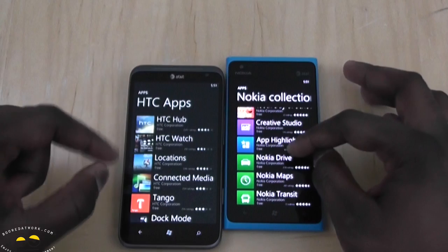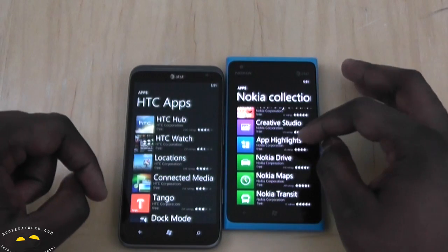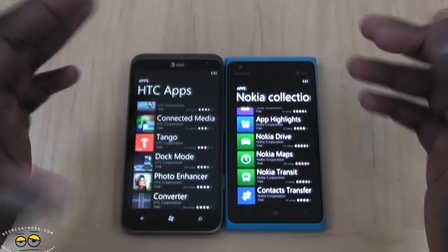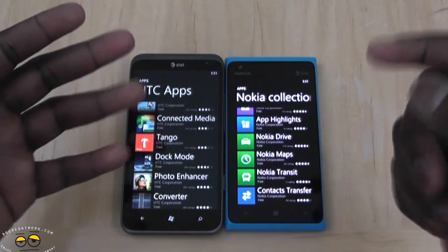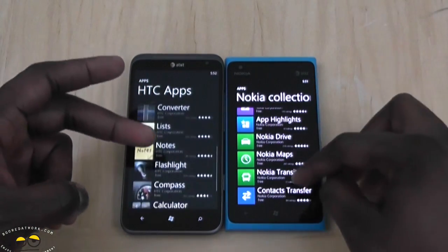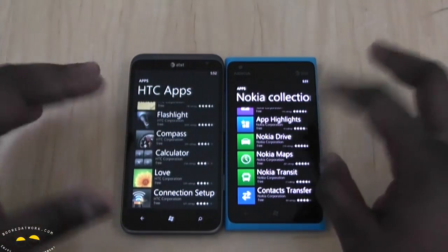And then you also have Nokia Drive. You have Nokia Maps, which also gives you the full wall map view, as well as Nokia Transit, because there is no pure transit system for Windows Phone, and Nokia Transit actually does a good job showing you how to take buses, trains, and things like that. And then you have the contact transfer list, so if you're switching over, it gives you an easier way to transfer your contacts over.